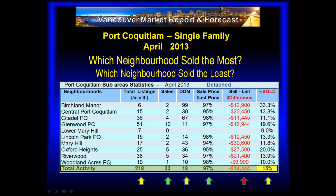First, let's look at the totals. We can see here that in Port Coquitlam for April 2013, there were 218 single-family houses available for sale during the month. Of those, 33 sold. So it seems that a large majority of the single-family listings in April were priced above what the market was willing to pay. However, we have some very good news to report as well.